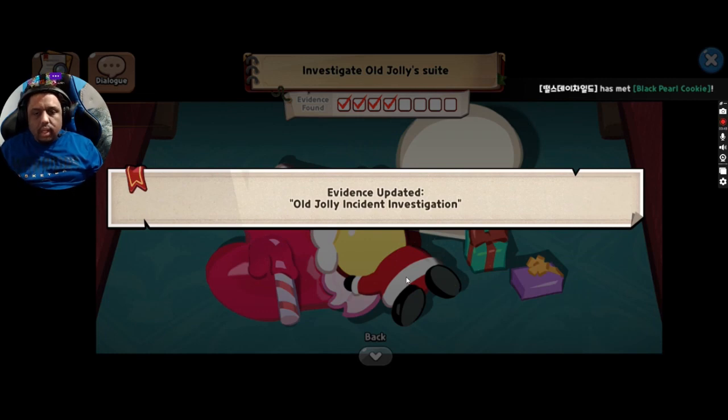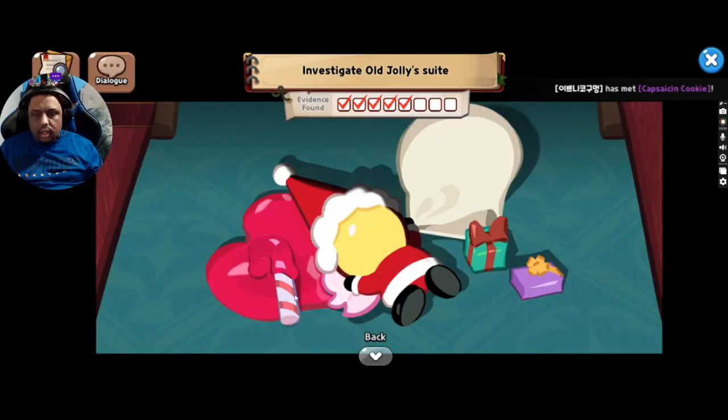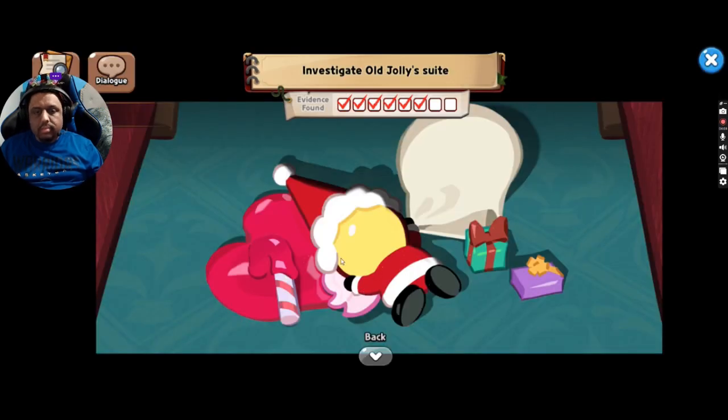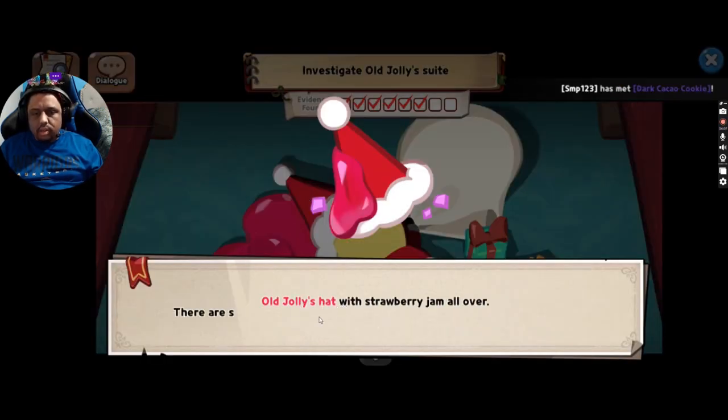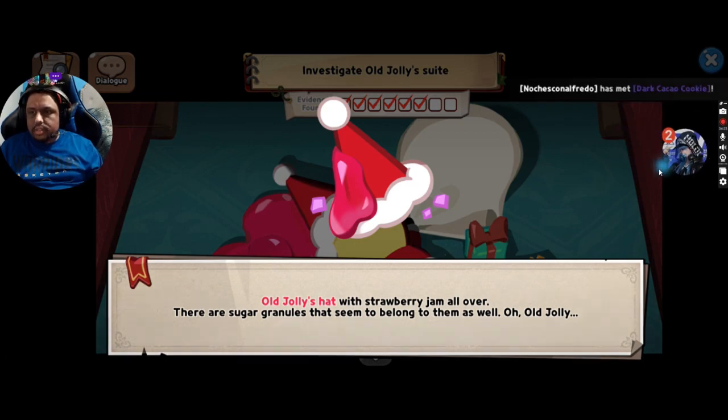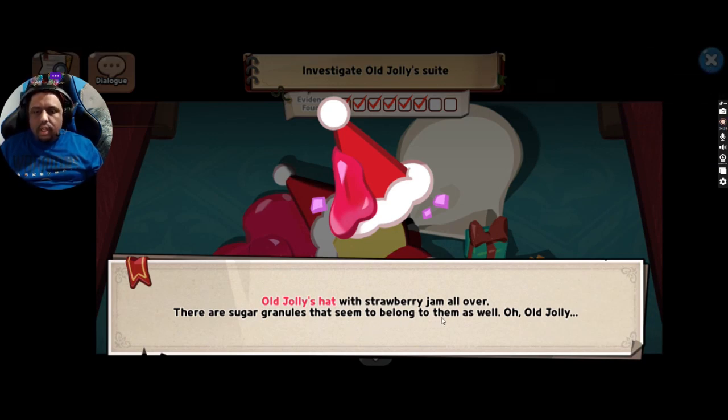Sorry, it's still in my throat. The candy cane. Old Jolly's candy cane with strawberry jam all over it. Old Jolly loved this cane. Oh, Old Jolly. It's a hat. Old Jolly's hat with strawberry jam all over it. There are sugar gremlins that seem to belong to them as well. Oh, Old Jolly.